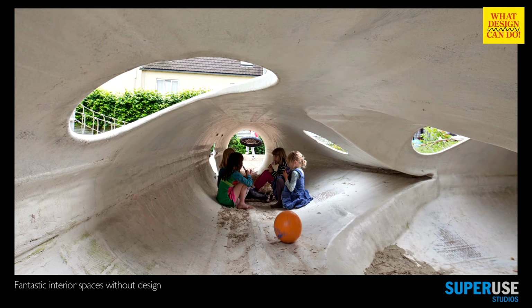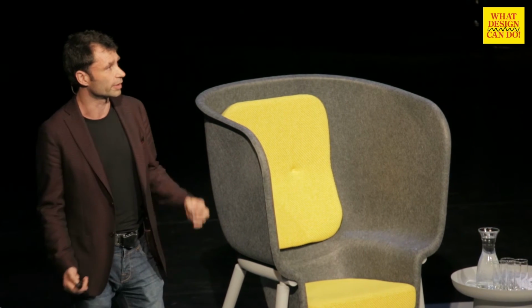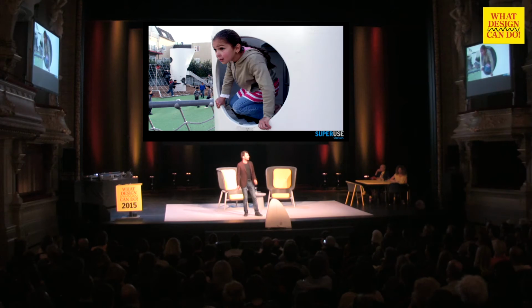And I think what you get for free with this is these abstract forms. There's a lot of architects working on 3D modeling in complicated programs to make these kind of organic forms. And they are there. They are in the material. They're part of the material. And I think they stimulate the fantasy of the kids.